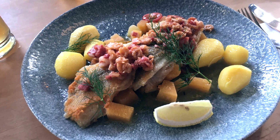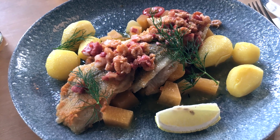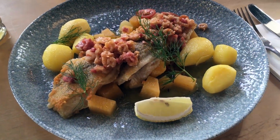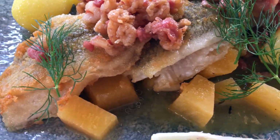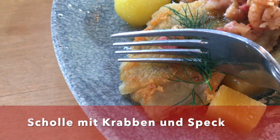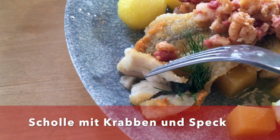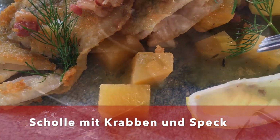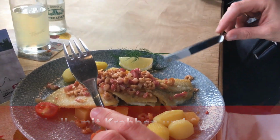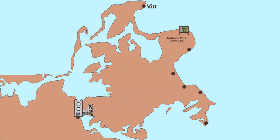For the main, all 3 of us went for the same thing, which is a European plaice that was fried and served with crabs and smoked bacon on the top, as well as grilled pumpkin in the bottom, and it had this beautiful sauce and potatoes. It was seriously the highlight of the trip. The fish was very moist and just beautifully fried. I never thought that bacon would go so well with it.